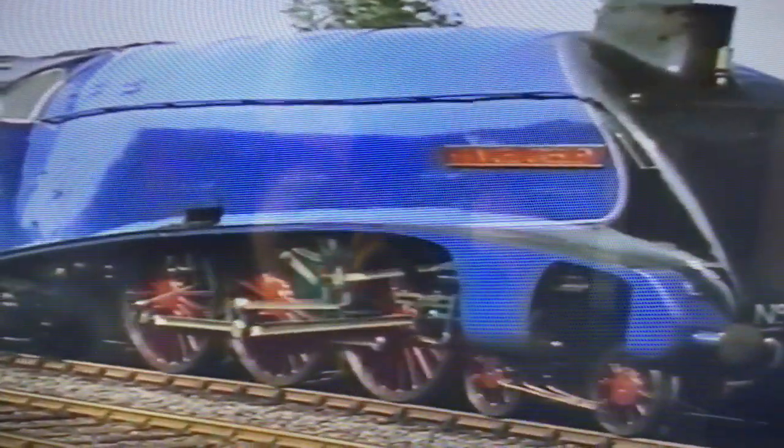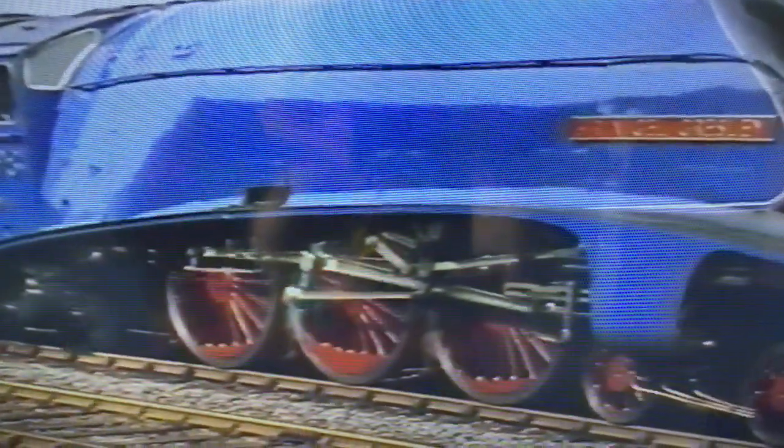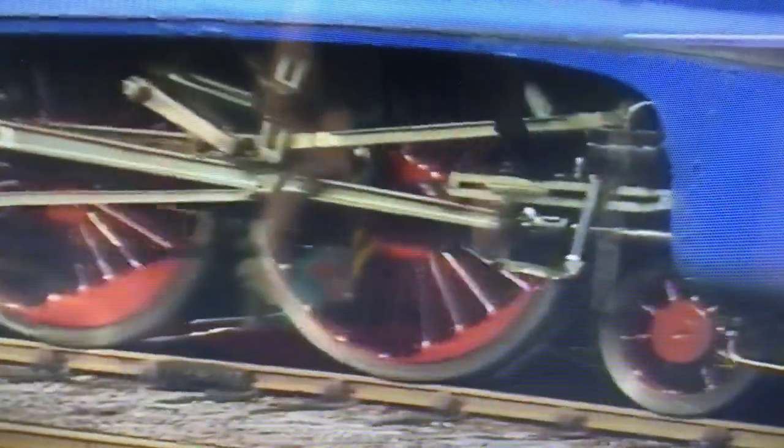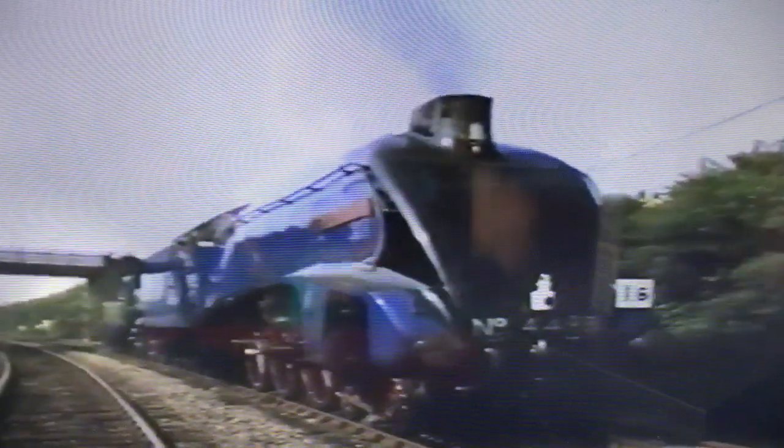Sir Nigel Gresley, streamlined Pacific Class A4, number 4498, built and named in honour of the London and North Eastern's chief mechanical engineer in 1937. She is one of the same class as Mallard, number 4468, which on July the 3rd, 1938, reached a speed of 126 miles an hour between Grantham and Peterborough, the unbroken world record for steam traction.